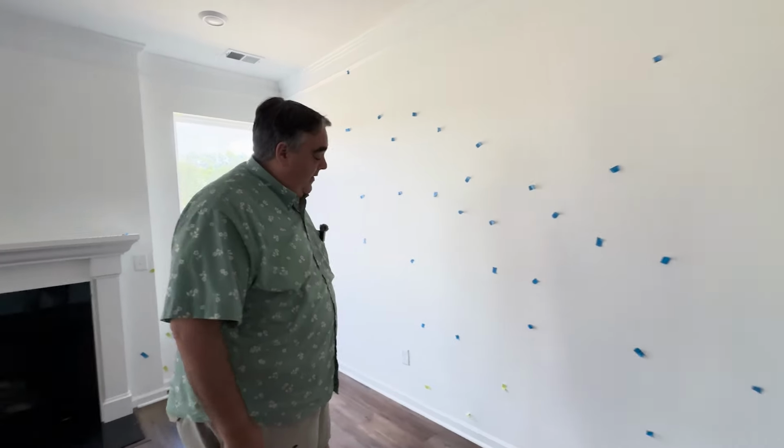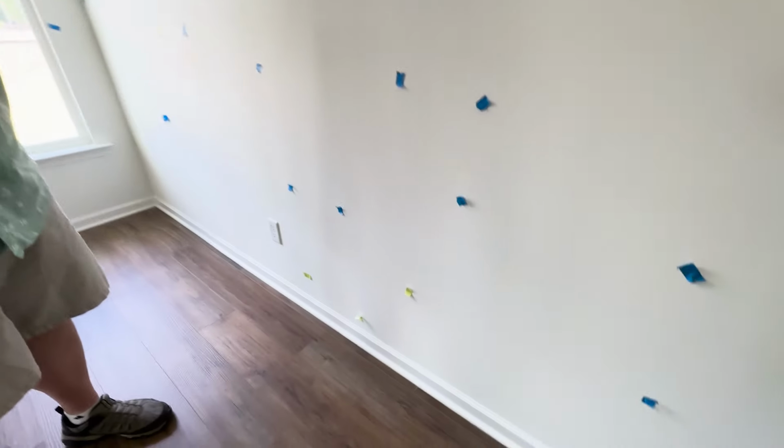All right, so if we walk in a house and you see blue and green tape, here's the lesson for you today. The green tape is where there are drywall issues. The blue tape is where there's paint issues. Okay. So the guys will come in and fix the green ones first, clean up any drywall problems, and then they'll come back and they'll do the blue tape.